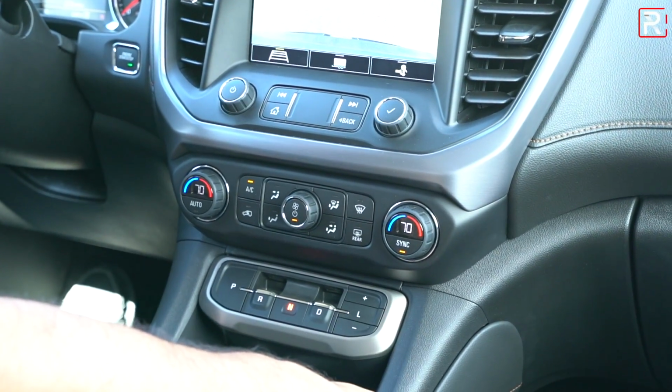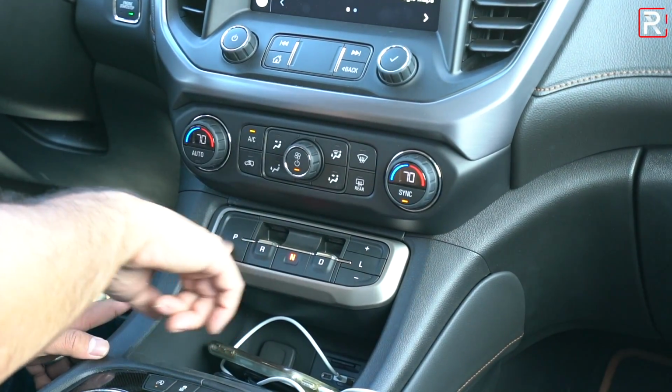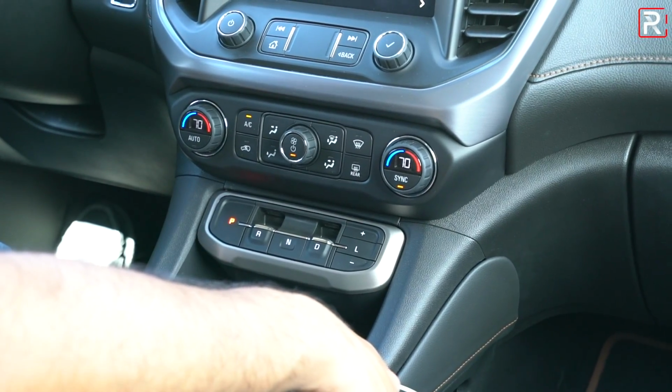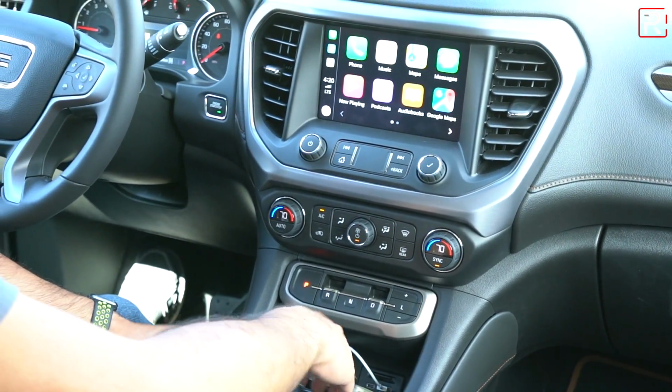And then there's also a low setting here where you can control it via manual mode. There's no paddles on the wheel. Park is that little button there. I just think that they need to redo this. There are better push button transmission selectors in the industry, so I'm not entirely sure why.